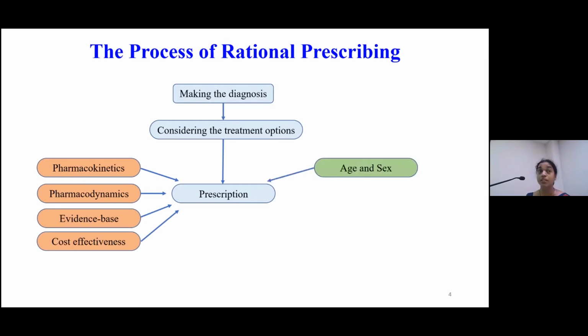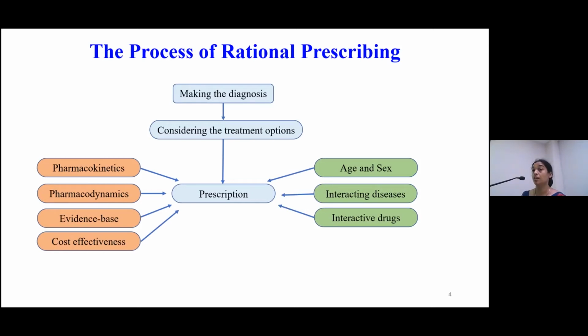Not only that, there are patient factors also, where we touch upon the elderly people: the age and gender of the patients, and interacting diseases. There can be interacting diseases, and when we are writing a prescription, we have to consider that, and interacting drugs also. So when we are prescribing a new drug, we have to consider that. And genetics also, with the genetic variations, especially when we are taking guidelines from other countries like America, UK, and Australia. We have to consider our genetics and their genetics, especially when it comes to prescribing in elderly.